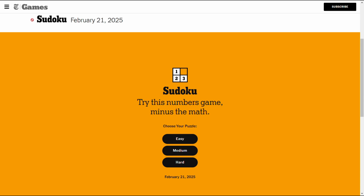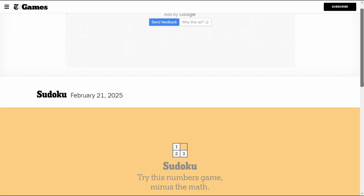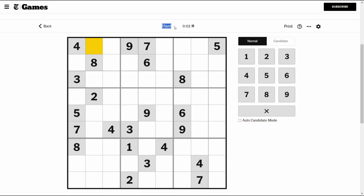Let's now move on to New York Times Sudoku. Again, today's February 21st, 2025. Let's start the hard difficulty Sudoku for today.